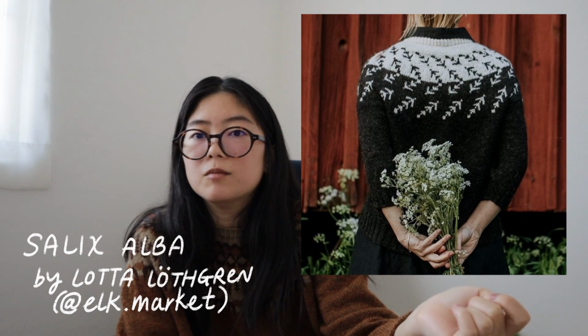I'm just missing a color, so I'm planning to smarl it. It's a colorwork, so I'll show the picture. She's announced it. It's the Salix Alba sweater by Elk Market. Oh, what's her real name? I'm sure you've seen her stuff. She's Elk Market on Instagram. She's Loda. That's her real name. So it's the Salix Alba sweater, and it's beautiful.